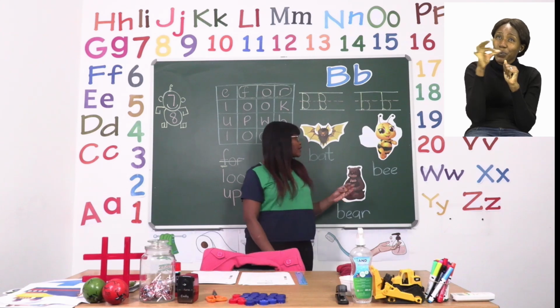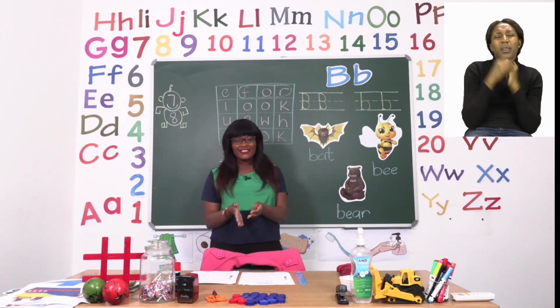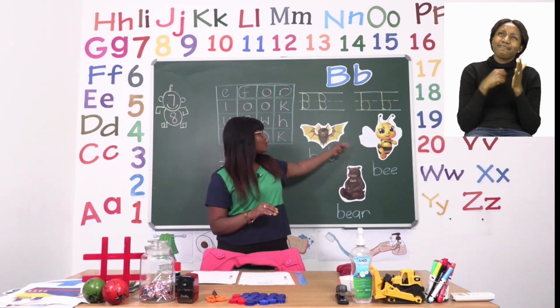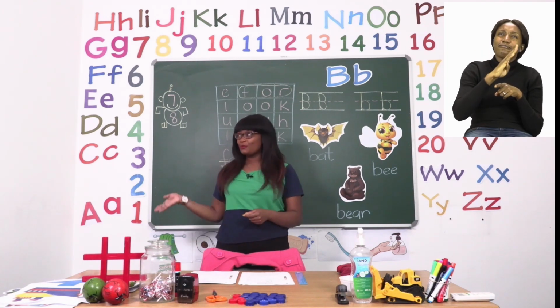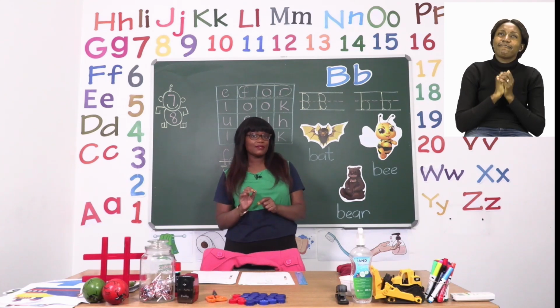So these are the words that we have for B. And there are more words in your workbook. So please try hard to trace clearly and to color neatly. Make sure you do both exercises, and if you are done, double check.